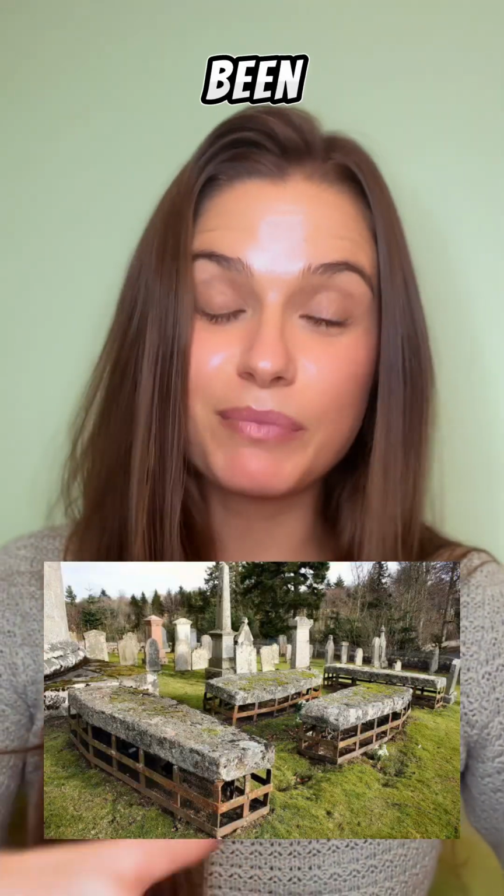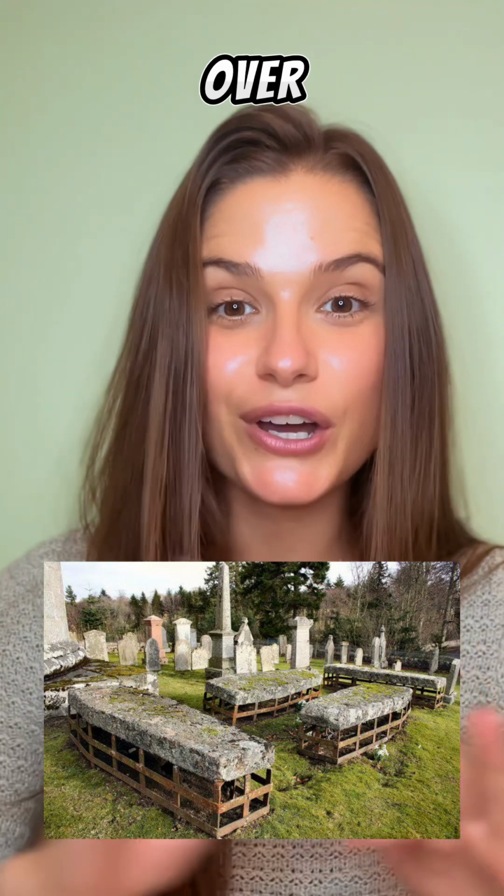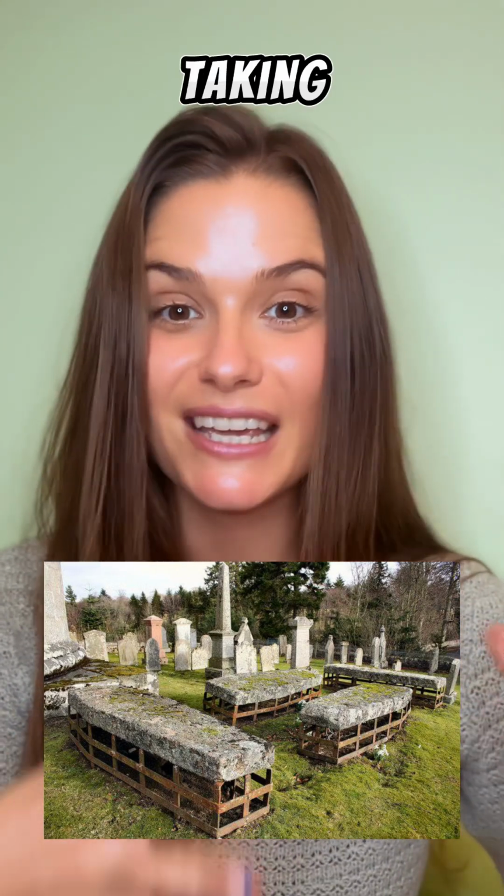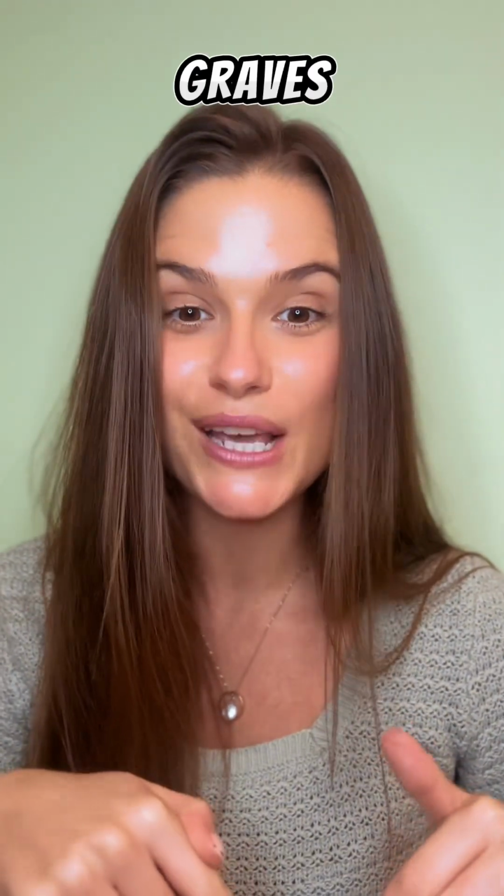So these cages that have been placed over the top of the graves were placed over the newly buried bodies in order to stop the body snatchers from digging them up and taking the bodies to be dissected. So yes, they were to keep the dead in their graves, but not because they were worried about the dead climbing out themselves.